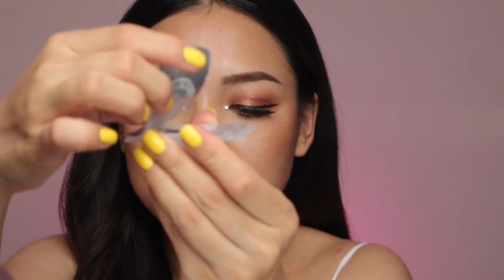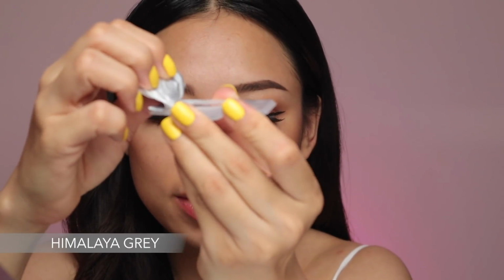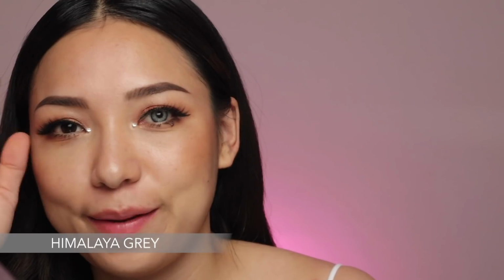And now I'm gonna try another color. This is the Himalaya gray. And this is how it looks like in artificial lighting. I love this color. This is my favorite one, and I know this looks crazy, but then this is not supposed to be natural. The natural ones are the Sweet Angel collection. This is supposed to be, you know, super sharp and bright and crazy.